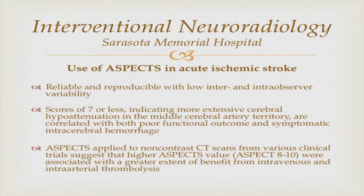Scores less than 7 are bad. That's a large infarct, and those patients tend not to do well with intervention. And then ASPECTS 8 to 10, they have been shown to do well. So what we use is 7 or greater. And I'll give an example of that.